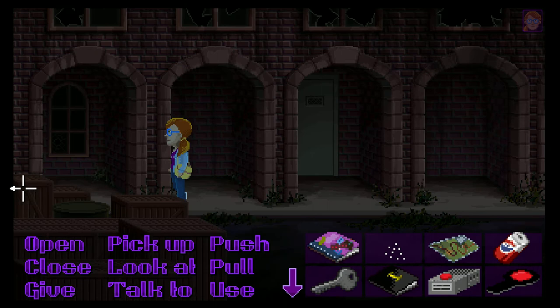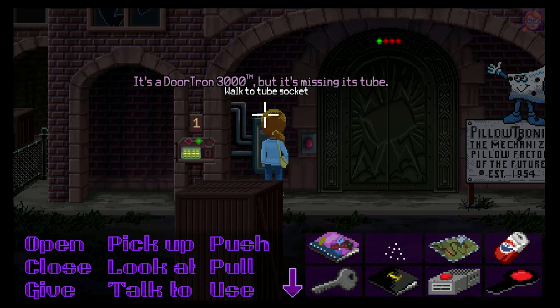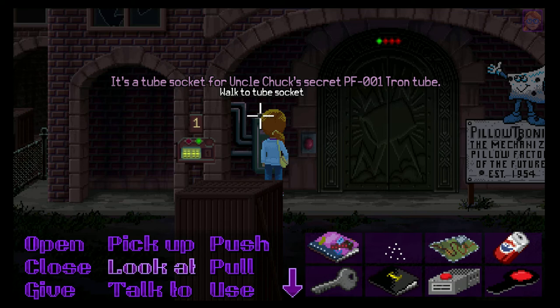Go to the Dortron, or how is it called? 3000. Everything is 3000. Freaking 3000. Check it. It's a Dortron 3000, but it's missing its tube. It's a tube socket for Uncle Chuck's secret PF-001 tube. Wait, I've seen a picture of one of these somewhere.